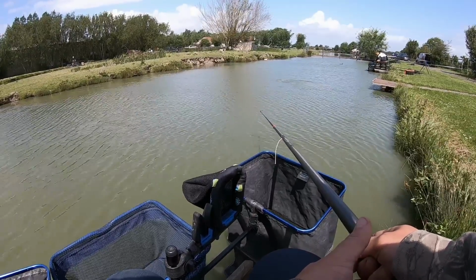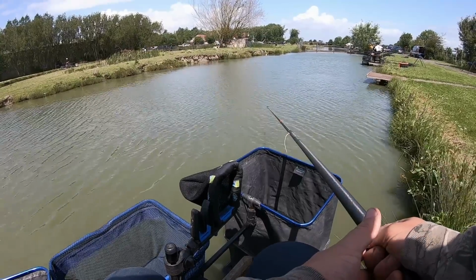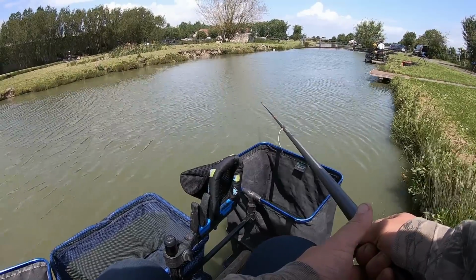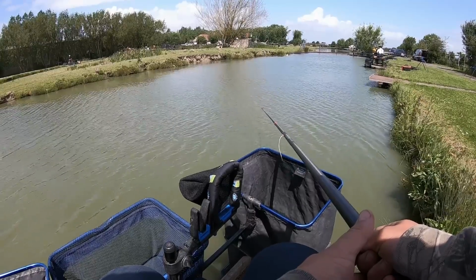If I still can't keep it over the spot, then I shall shorten the rig, because fish is so close it won't hurt today. Hoping that that won't be the case.